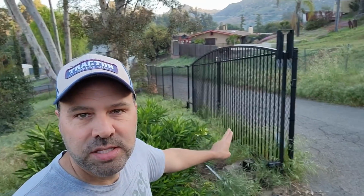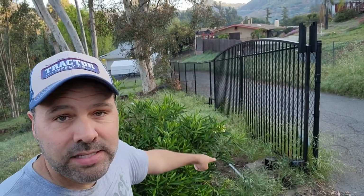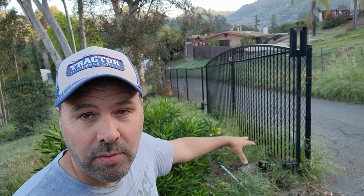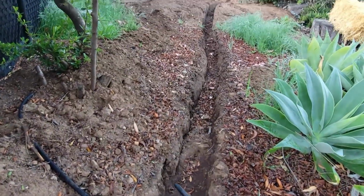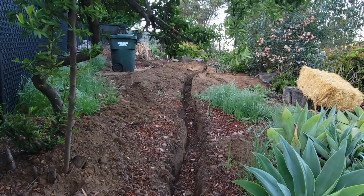These gates have to be open all the time because we don't have a motor on them yet. I bought the motors 6 months ago or so. The problem is there's only electricity to this one gate, and it still needs to have a little foundation poured for the motor. But we need to get electricity over to the other gate from this gate here. So I had someone over to dig the trench that goes through there. We had an electrician come out and he told me what to do.